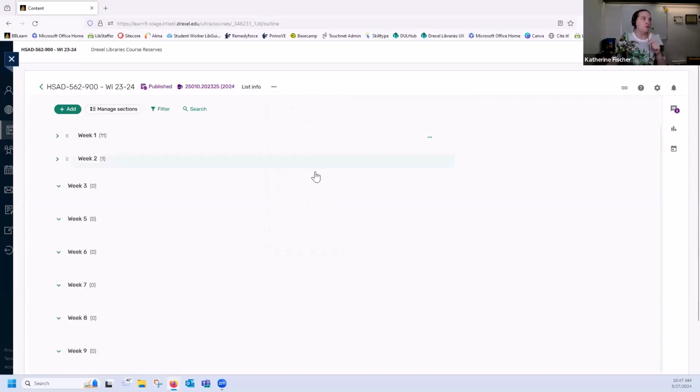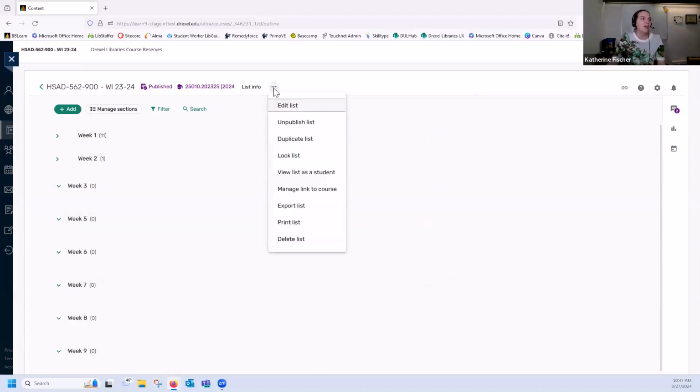Let's say, for example, you hit create a list and then you realize, oh, I already have a list set up from another course. I don't need this list. You can come here and hit delete list, which will take you back to that first page that I showed you. And then you can select copy a list instead of create a list at that point. So yes, you can absolutely.